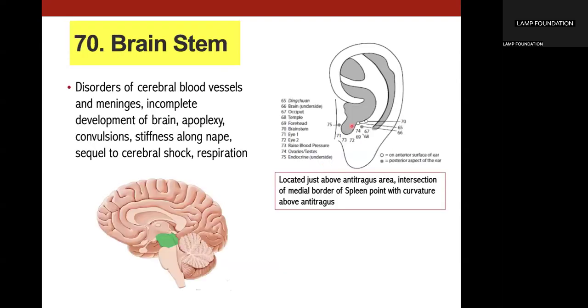Point 70 is the brain stem point. For disorders of cerebral blood vessels and meninges, incomplete development of the brain, apoplexy, convulsion, stiffness along the nape, and sequelae to cerebral shock, respiration.